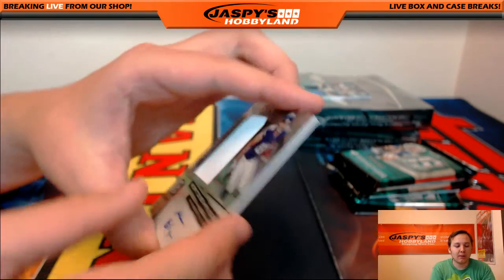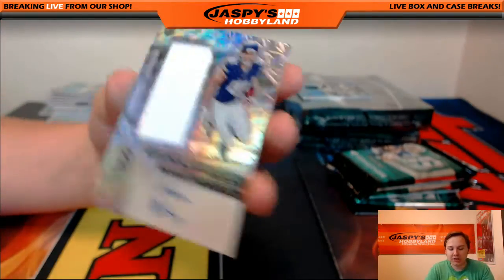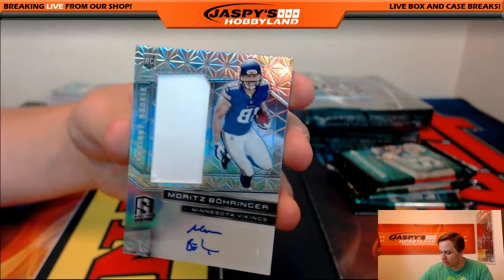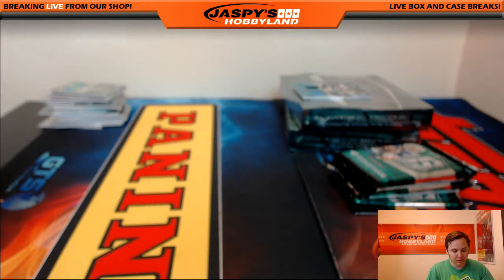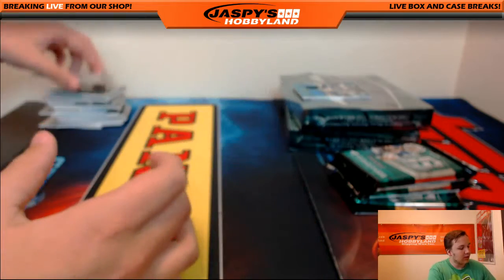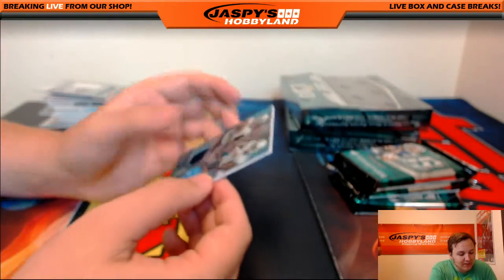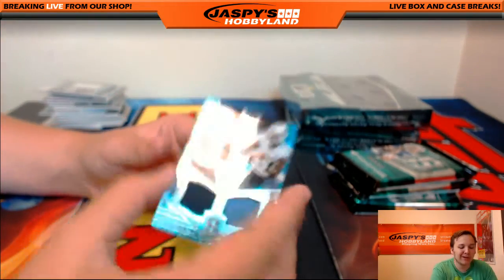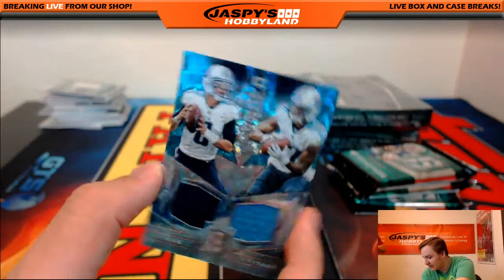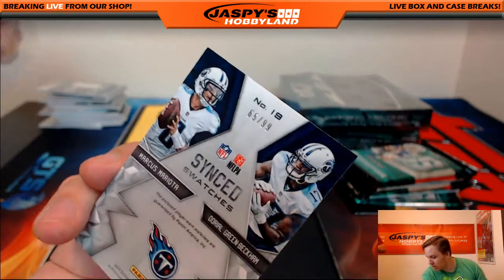We got a Moritz Boringer jersey autograph for the Vikings, going out to Ben. Wow. That one is numbered 2 of 199. And then we got a dual jersey of Marcus Mariota and Dorial Green Beckham, 65 of 99 for the Titans, going out to Bruce.